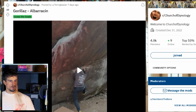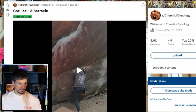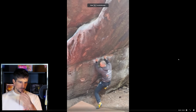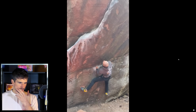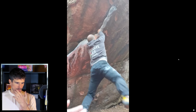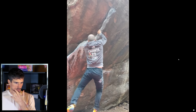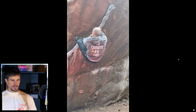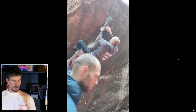All right, next up we have Gorillas in Al-Barakan. I've never heard of that place before. That's probably not how you say it. Looks like a pretty decent edge to jump to. The one he's jumping off doesn't look great. Oh, it's a lot more overhung than it looked too. Pretty overhung, like 30-ish degrees. Huge hold to catch, but not a great hold to jump off of.